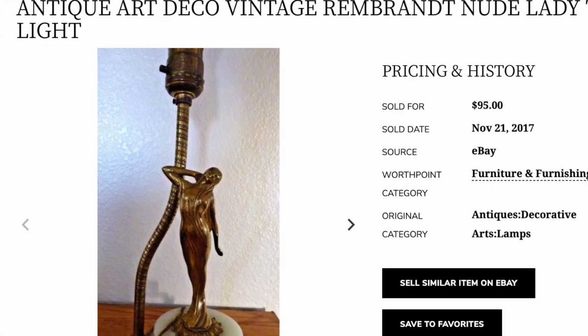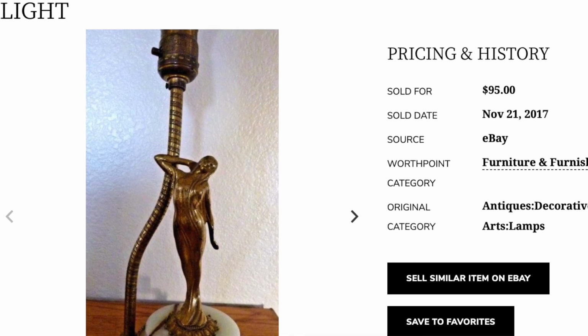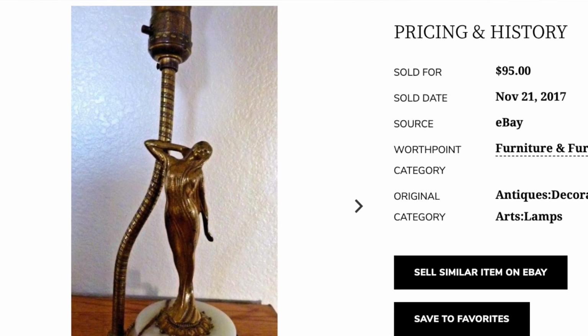and he gave me the pair for $50, and they were originally priced for $40 each. So there's no way I could have left those there for that price. And as a pair, I think they're gonna do really, really well. People already like Rembrandt lamps, and people already like lamps that are figural, Art Deco, Art Nouveau. So you guys, we're kind of off to a great start. We have more sales to do, so let's go.